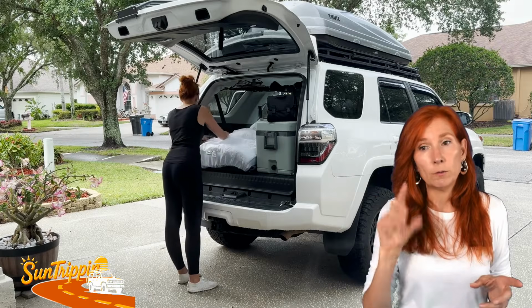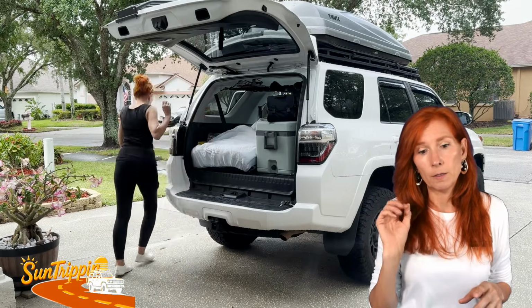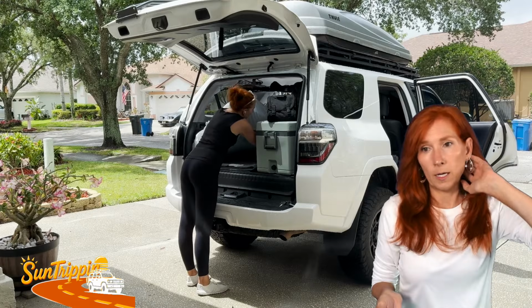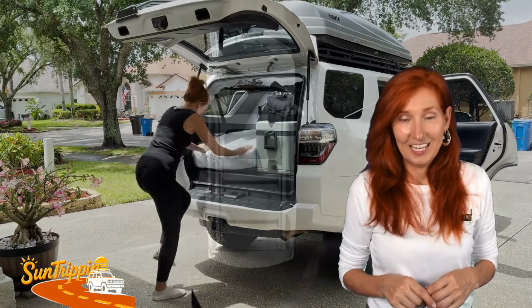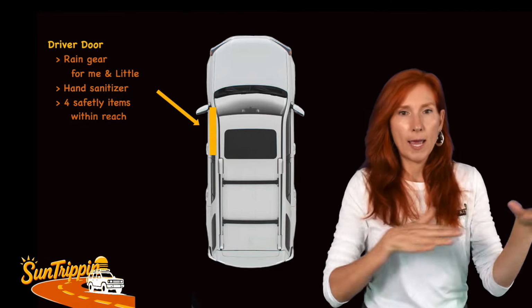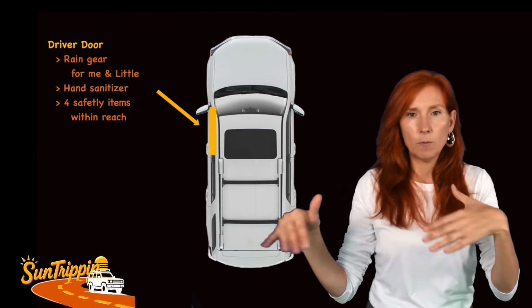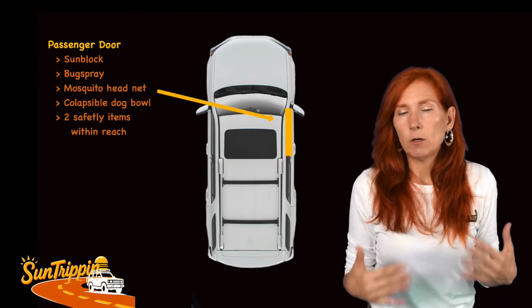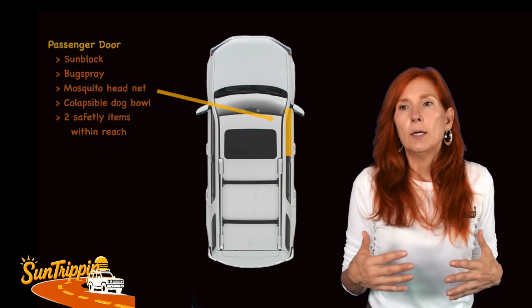I also do an electric blanket that keeps you warm, obviously, if it gets kind of chilly, and Little likes it too. So I'm going to go ahead and put a little schematic up so that you guys can see how I have my stations set up around the 4Runner that just make life easier while I'm out on the road.